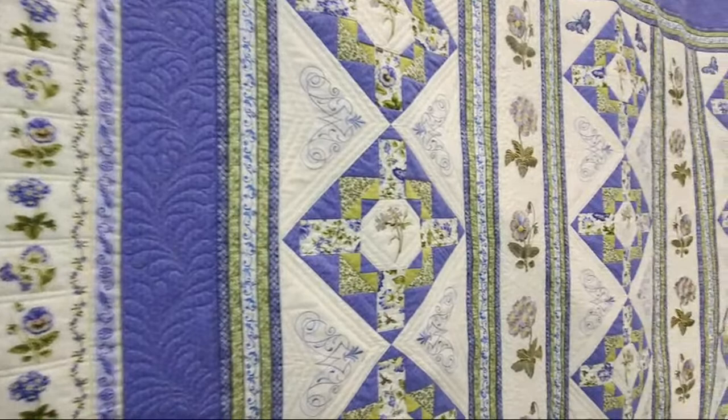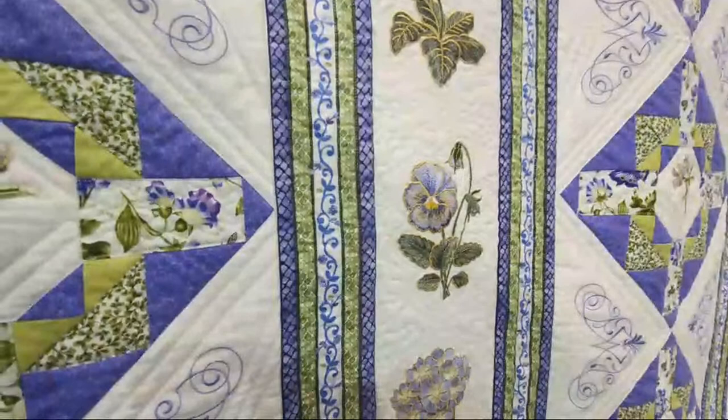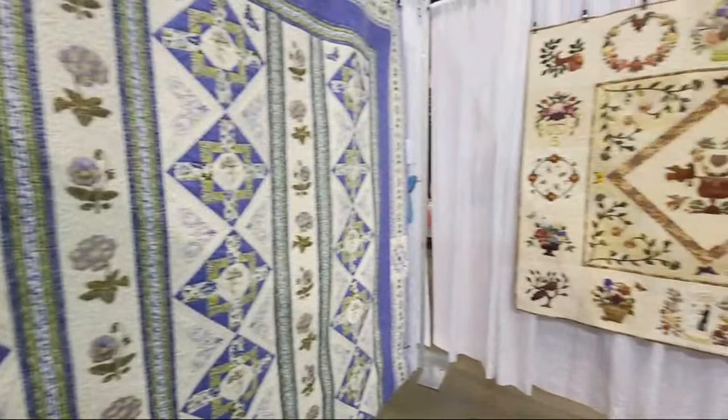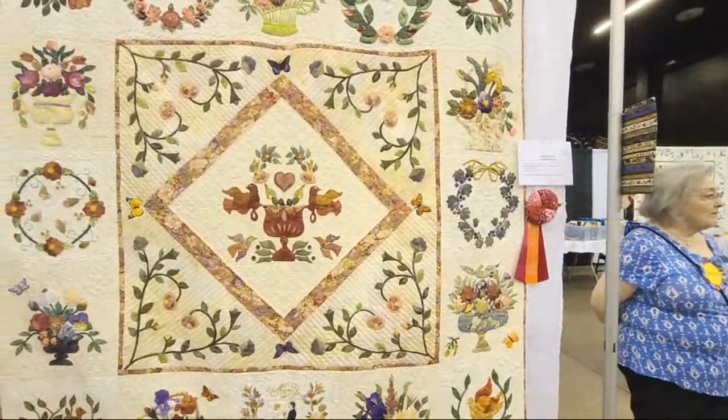And then we have some embroidery work here down the center. And then the block itself is just a dope block. It's a really nice block. And then we have here Nettie Krimsky, and she won second place in the Collaborative Professionals.